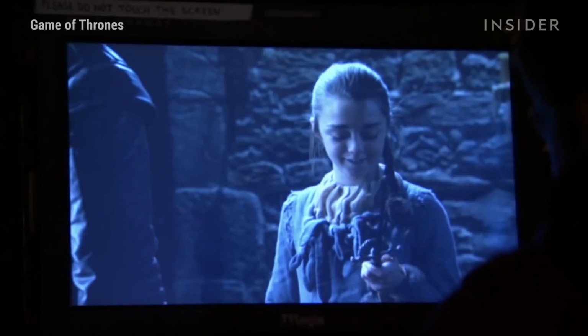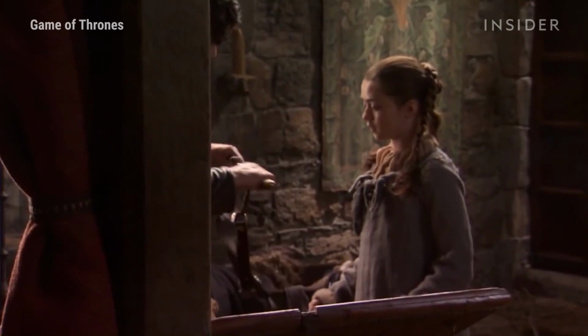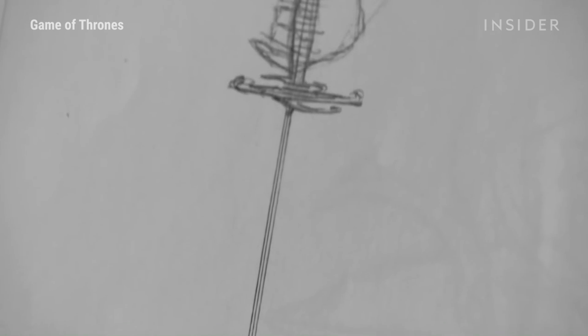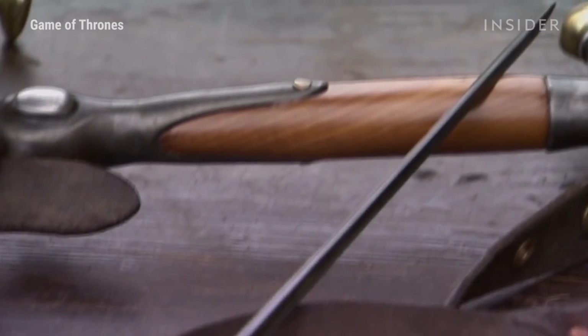Well, Needle was a nice one, because it was one of those things where obviously she was a very young girl. At that stage, I think Maisie was only like 12, 13, and she was a very petite girl. So we knew that the weapon would have to be of some sort of foil, or that kind of scenario where, being a needle, it was exactly what the name said. It looks like a needle.